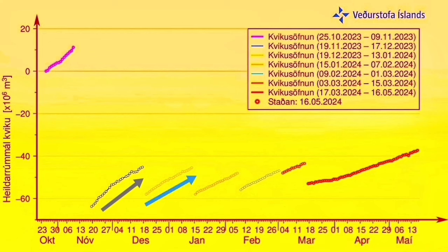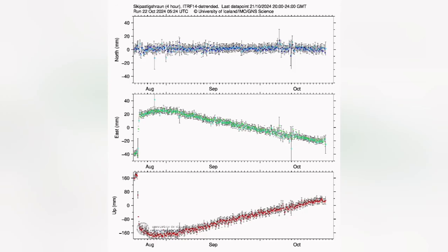For each eruption, the rising of the land is bigger than the previous one. And this is the pattern we are expecting to be valid at this time. Based on this model of the GPS data, we can actually calculate the volume of the magma within the earth's crust. These are the measurements that we have for several of them, and this is the accumulated one.